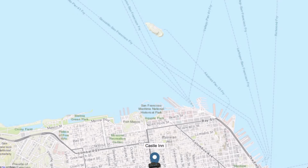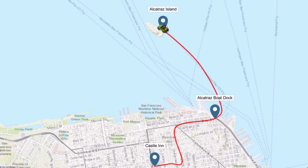Day 29 will be our last full day in San Francisco. We'll leave the hotel and drive over to the dock for the Alcatraz boat, take the boat out to Alcatraz, and then take the tram up to the top of the hill to see the cell block.